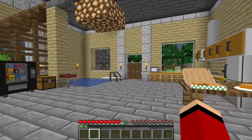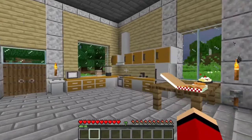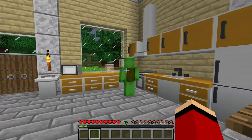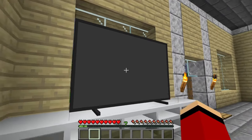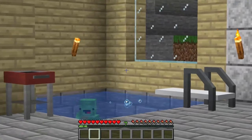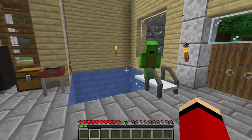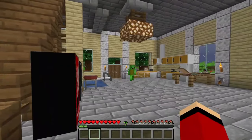Whoa! Look! It's amazing! Beautiful! Here's the kitchen. What a nice kitchen! The dining table. And look, a sofa and TV. Awesome! We have a huge TV. Cannonball! There's a pool in the living room! Wow! There's even a pool! It's perfect! Oh, cool! Wow, let's check out the upstairs.